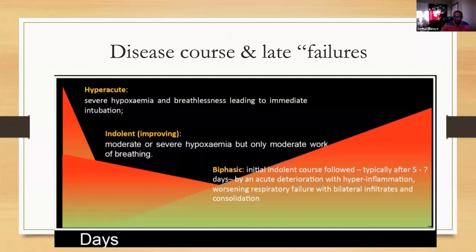So if you see the course of the disease, some of them present hyperacute, like they come really huffing and puffing. You have to really rush and intubate them. Some of them have an indolent course, and they start slow, and they do fine, and end up improving and weaning off their oxygen. They will go home. Some are kind of biphasic, what we call, they start slow, but then they step up and get worse. So typically, 3, 4, 5 days, they will be fine, and then they start to creep up on their oxygen. And unless you catch them quickly, they really crash on you.